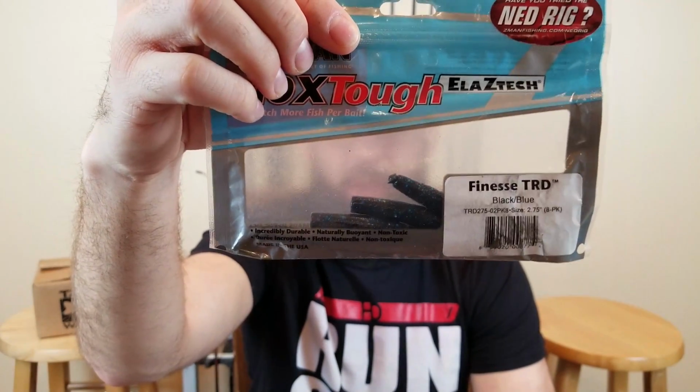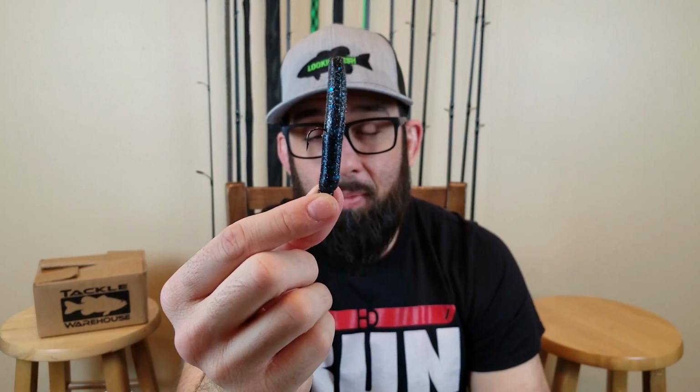Now, when it comes to the soft plastic choices of brands, number 1, I always go with the old Z-Man TRD. This thing is extremely tough. If you've never used the Elaztech plastic, it's extremely tough. You can catch 15, 20 fish on one little plastic. It floats, so when you throw that Ned rig down there, it's going to come top up just like that and wiggle. Yummy. But sadly, the Elaztech plastic does not play well with other soft plastics. So your regular plastisol type plastics, power worms, anything like that. Do not mix these in there, or otherwise you'll have a gooey mess.